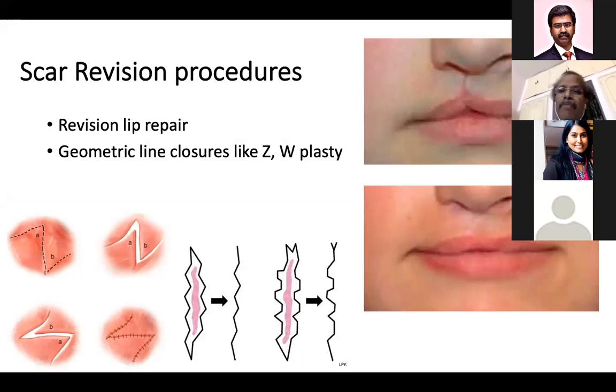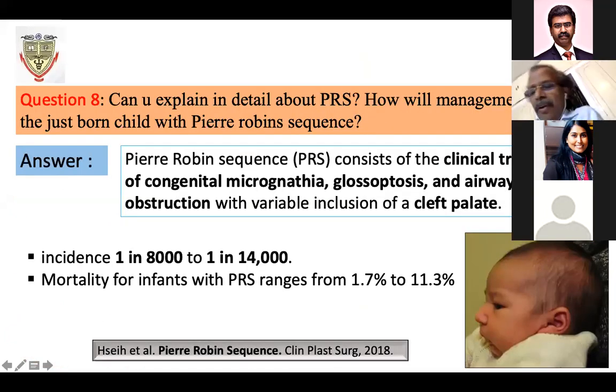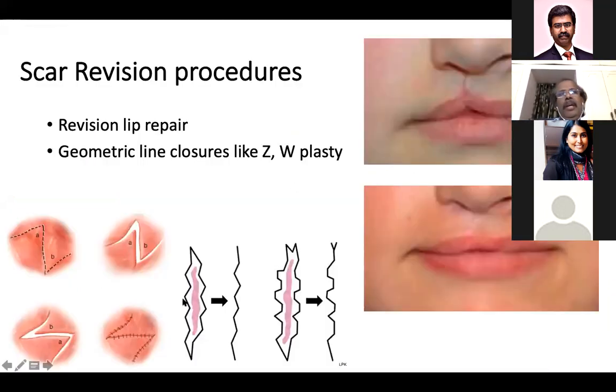Or if you have a problem like this, a scar along with the need to correct symmetry, you can do what is called multiple Z-plasties. That also can be done. So that will correct two things. One, the scar will get corrected. Number two, it also improves the cosmetic result. So always in a straight line closure scar, it is very important to break the scar and make it into Z-plasties. If you go through the principles of plastic surgery, the advantage of Z-plasty is that the scar contracture is very, very minimal in comparison to a straight line closure. Okay, that is what you wanted.